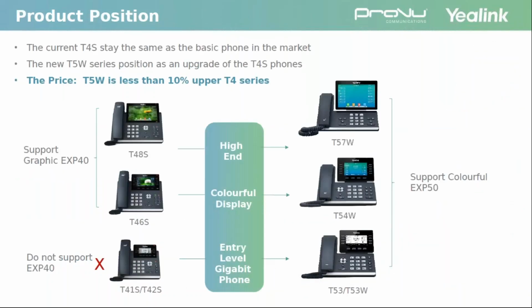So just to give you a bit of an idea of where they sit and how it compares to the T4 series, which most people will be familiar with. So the current T4 series is very much still going, so the T5 is not a replacement, but you can treat it as an upgrade of the T4 series. So for example, the T48S upgrade in the T5 series would be the T57W, and the T46 upgrade would be the T54W, and then the T41 and T42 would upgrade to the T53 or T53W. So you can already see at a glance here that the phones are higher spec, and we've got larger screens with quality displays.